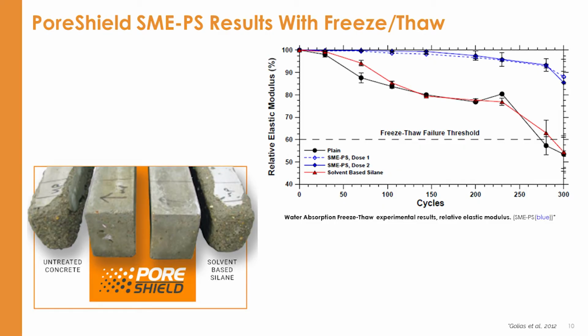Once we've gotten to 50, 100 cycles, typically things on the surface are going to start to break down and track more or less with untreated concrete, whereas our SMEPS samples maintain all the way through. I will add that if you want to investigate something like PoreShield or SMEPS in a test such as this, sometimes you will need to modify that test. This is a good example.